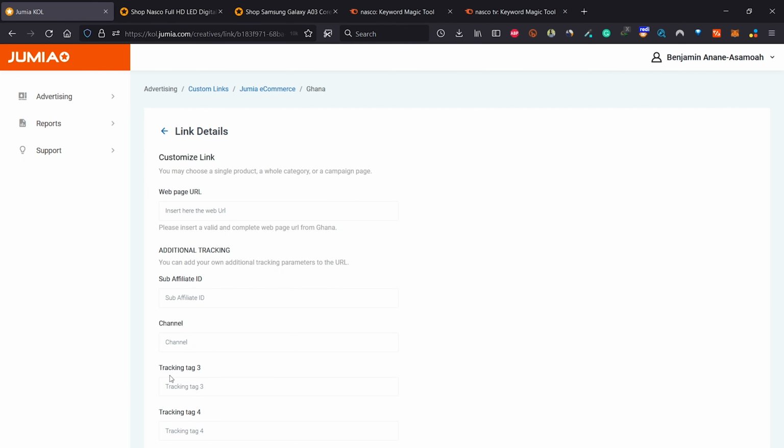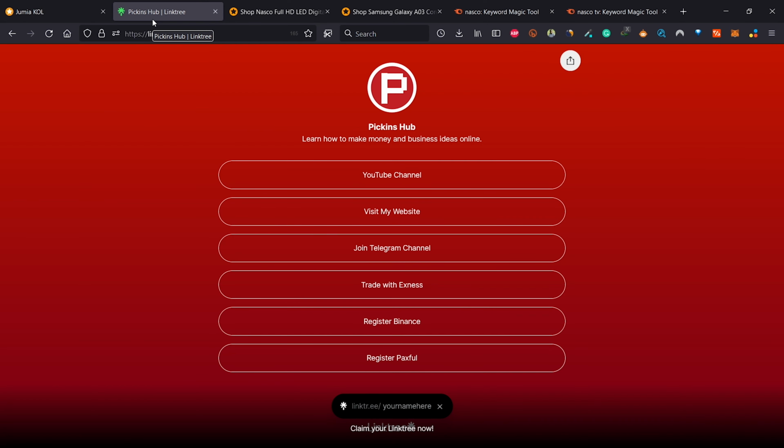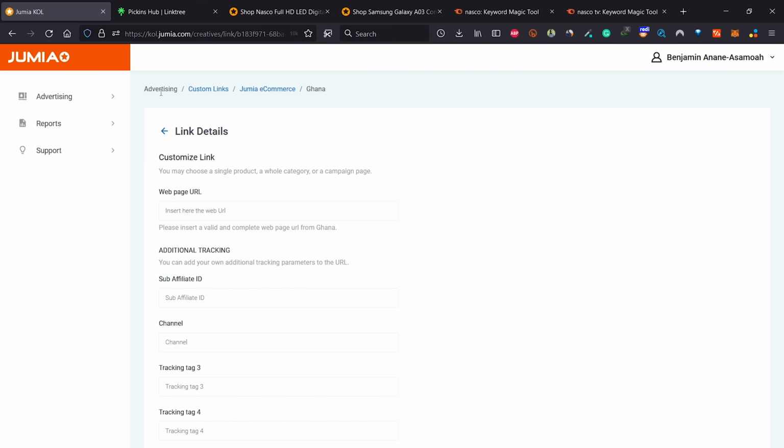So another way to promote your affiliate links is through paid ads, using Facebook and Google ads to promote your links. Another way to promote your affiliate links is using TikTok. So you can create videos about the product that you want to promote, and you can create a Linktree account. So you can put your Linktree link under your bio, where whenever people want to buy, after viewing your video, they can check the link in your TikTok bio, and when they click on it and it takes them to Jumia to buy, you make a sale from it.